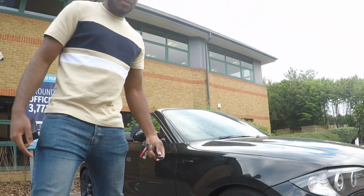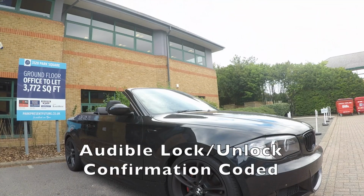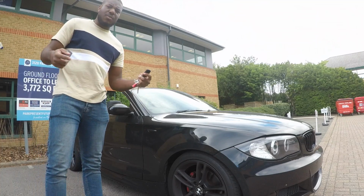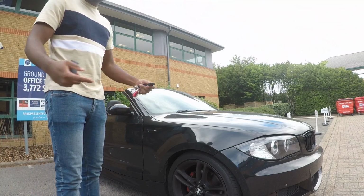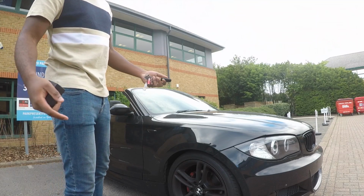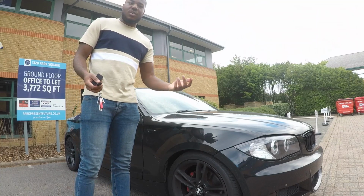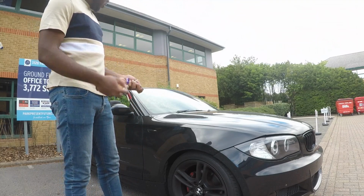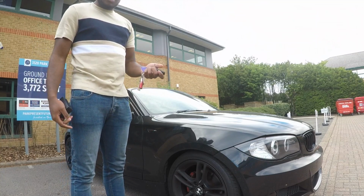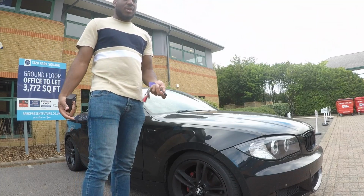And also, if you listen to the sound too, anytime I lock the car, it makes a sound. There we go. So that's another feature as well, confirmation of locking or unlocking. That's a very nice feature as well. It shows that the car's been coded, or in case you forget to lock the car, not everyone knows that they've locked the car. It's like a guess. Have you locked the car? I don't know. So with this now, you just pretty much hold down, press the lock. You can hear it from a short distance really whenever you lock the car.